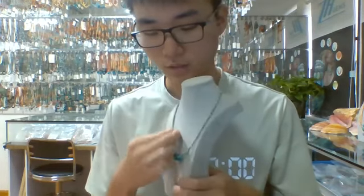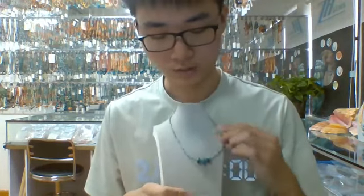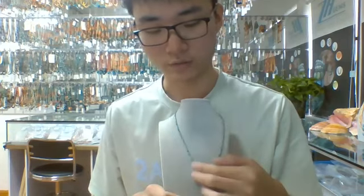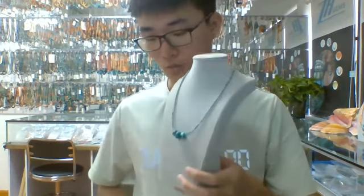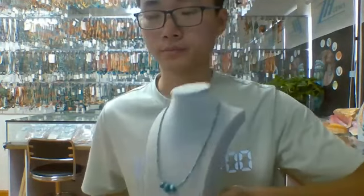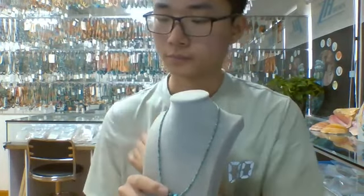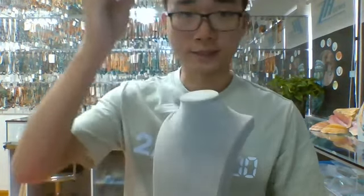And there are several pieces of turquoise. We keep it around 16 inch, simple length. It is based on light blue color turquoise, no compression, no treatment, 100% natural. So that is the basic design of it. Like it.